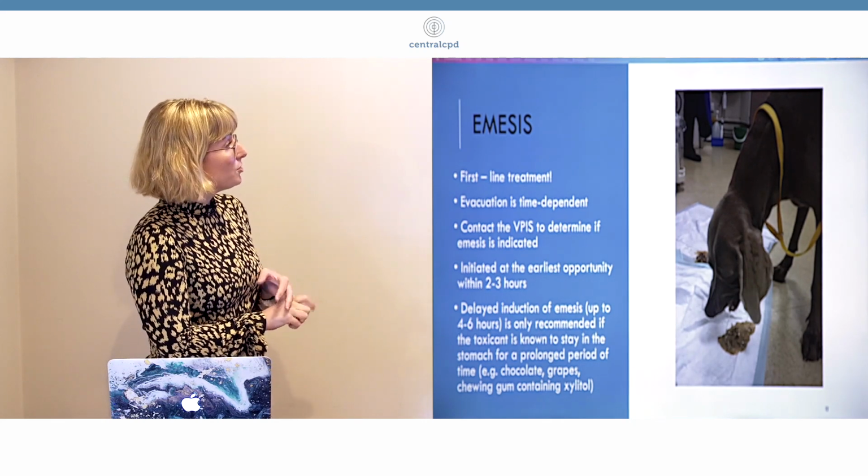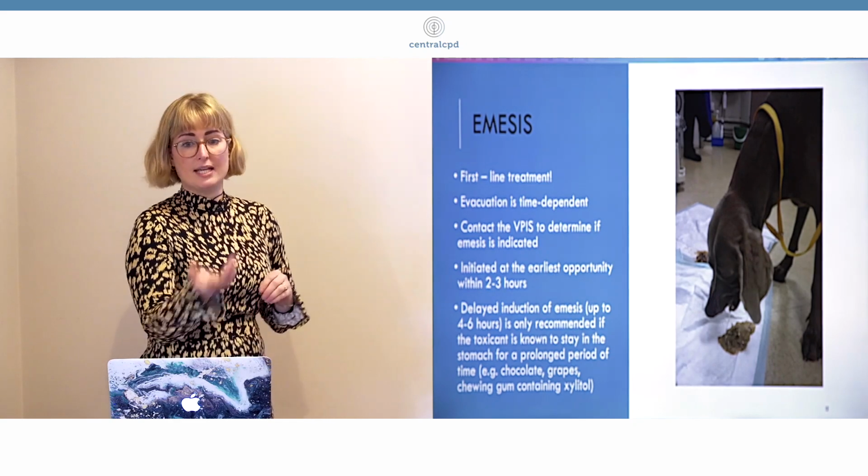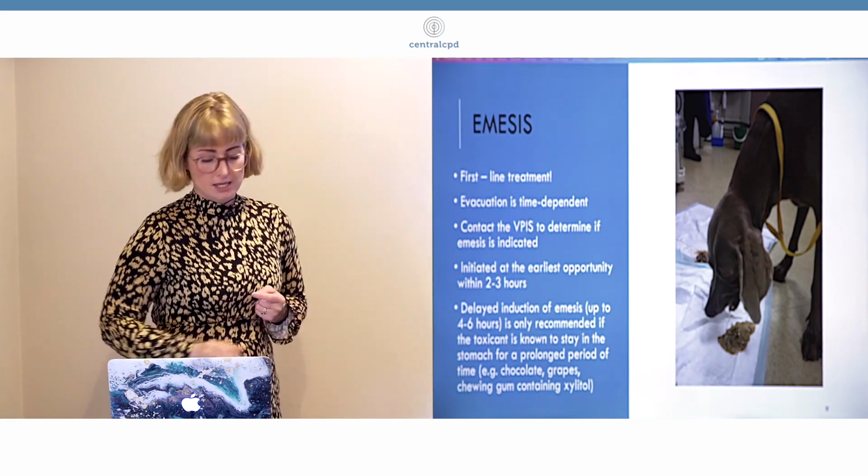So those patients we could consider actually, you know, it ate it this morning, it's now this afternoon, fine, we'll give it a go at making them vomit.